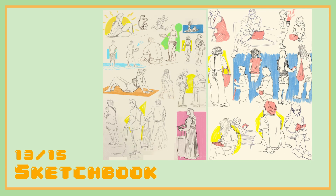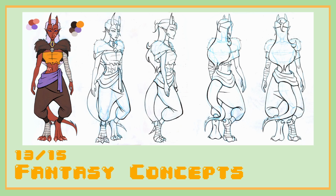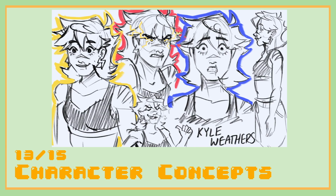I personally was not about to make an entire new sketchbook just for the sake of this portfolio, so most if not all of what I used was from my existing sketchbook I had for like 3 years. But I only included the recent good stuff.